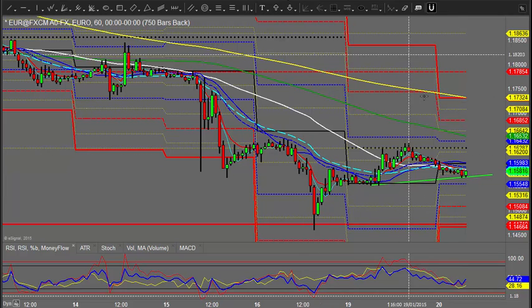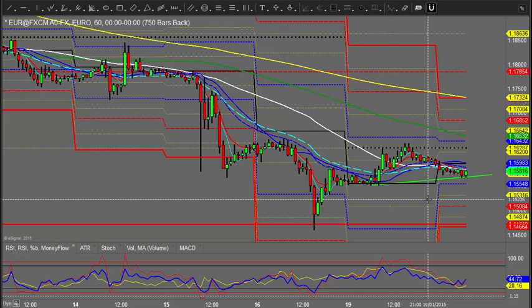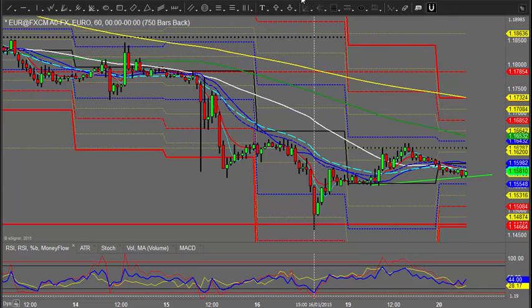Okay, there was scope yesterday, or discussion yesterday, that some short sellers had started unwinding their positions, getting a bit nervous in these markets, but we'll see.